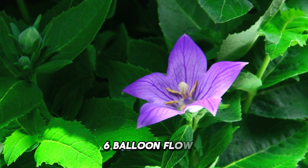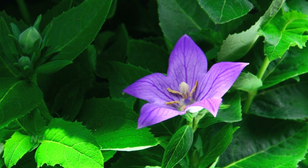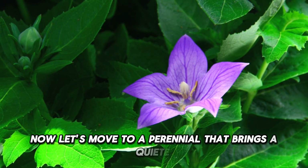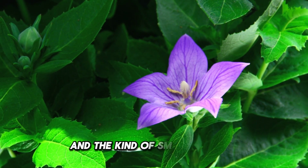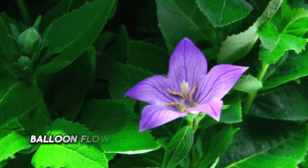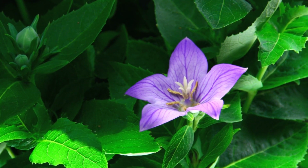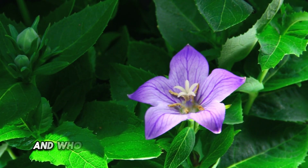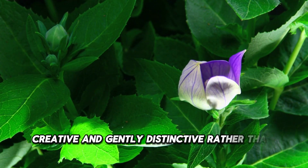6. Balloon flower, the charming detail people always notice. Now let's move to a perennial that brings a quieter kind of beauty, one built on charm, detail, and the kind of small surprise that makes people stop and look twice. Balloon flower is especially well suited to viewers who enjoy thoughtful spaces, who notice the little things, and who want their garden to feel inviting, creative, and gently distinctive rather than loud.